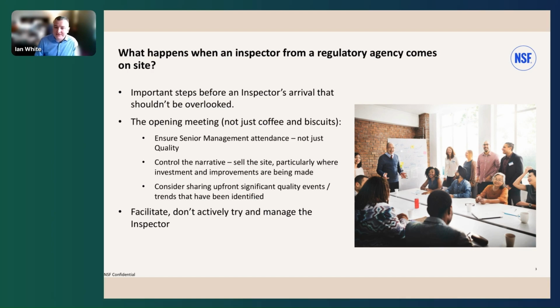Following the opening meeting, inspectors fully appreciate that people have their routine roles to be getting back to, and generally, they're happy to be left to get on with their job of executing the inspection alongside a host of additional support such as scribes and runners. Just as an aside, please don't call the audit support team the war room. Believe it or not, inspectors don't turn up to declare war, and again, it's an indicator of culture.